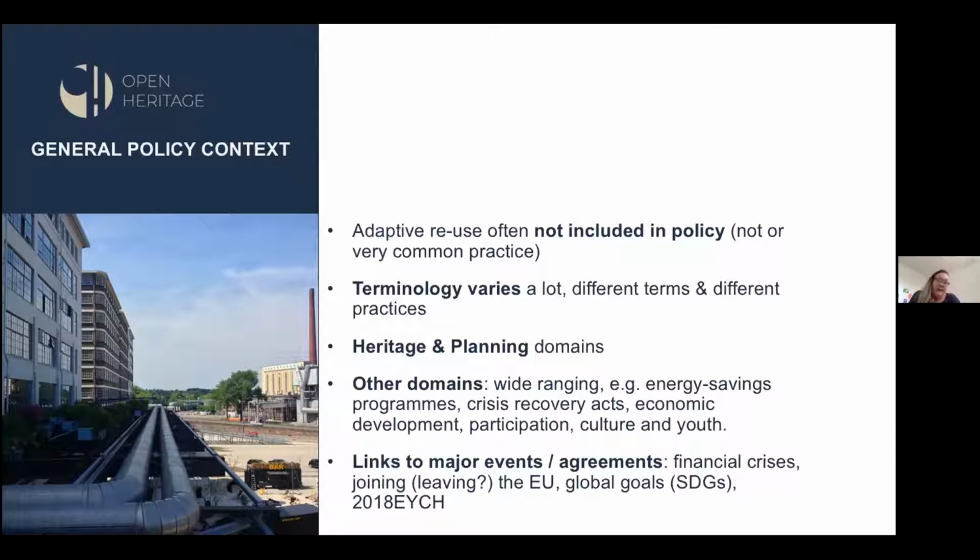Of course, adaptive heritage reuse, as we expected, was mostly regulated through heritage and planning domains. But there are many other domains, as I said before, like culture, sustainability, and participation, that all influence this. We also saw, for example, that energy savings programs, but also crisis recovery acts, have quite a big influence on whether it can happen and how it is facilitated.